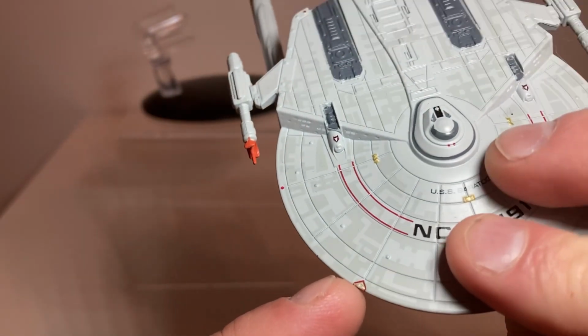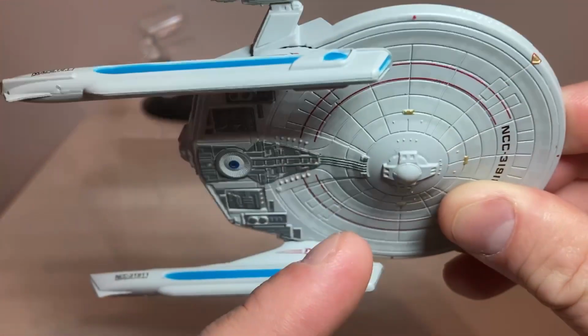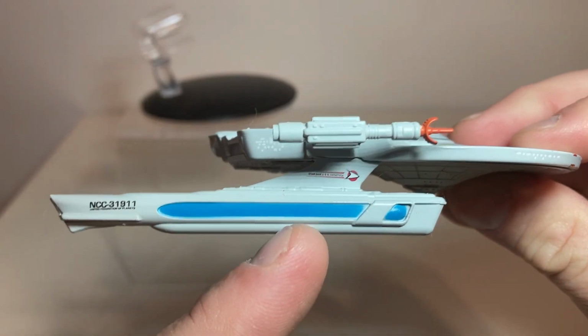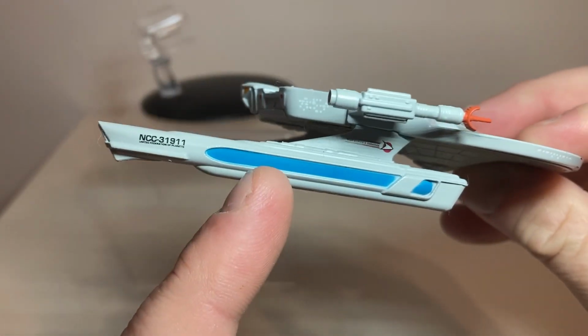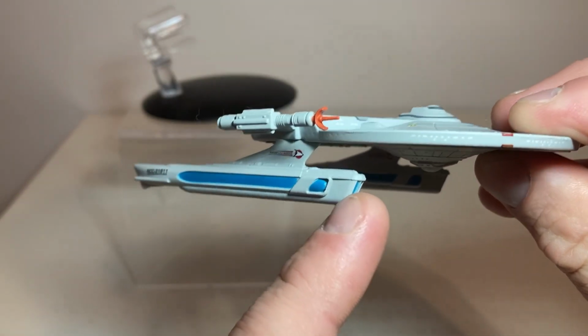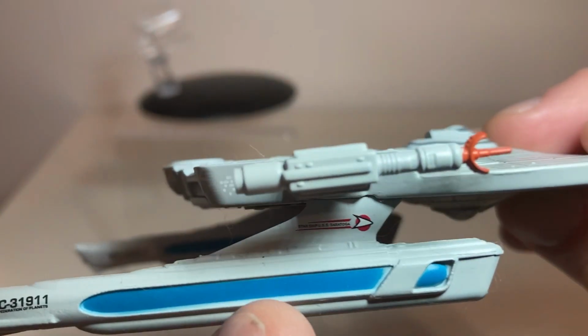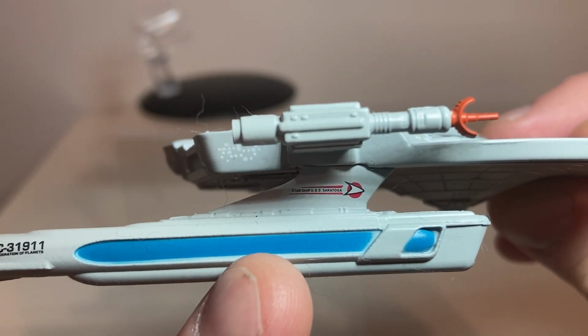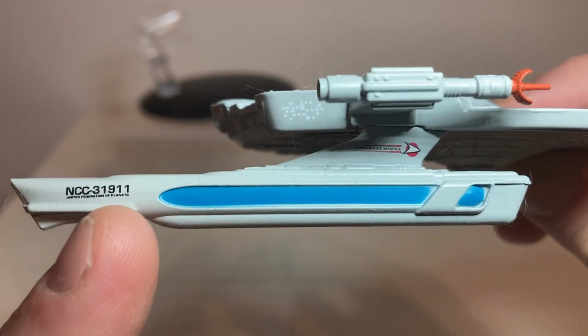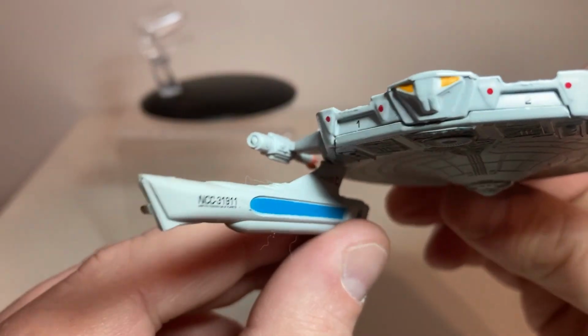That looks really good. And then of course you got the phaser emitters done in a nice brighter, looks like a gold color. And then, of course, the nacelles, no transcolorant plastic on the nacelles. It is painted a nice deeper bright blue, and you got a little bit of blue at the front here. And then, of course, you got the Federation symbol, and it is Starship U.S.S. Saratoga. Wow, that is so cool. NCC 31911 United Federation of Planets. There you go, and that looks good.